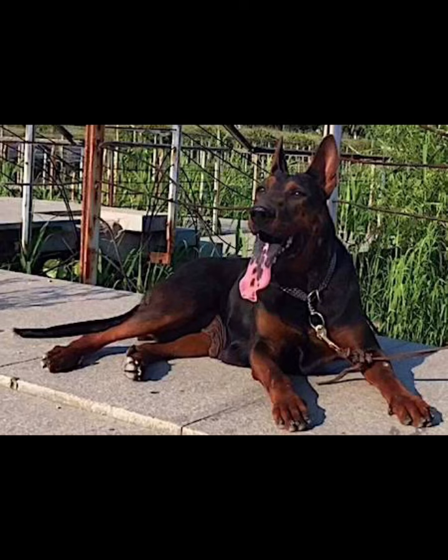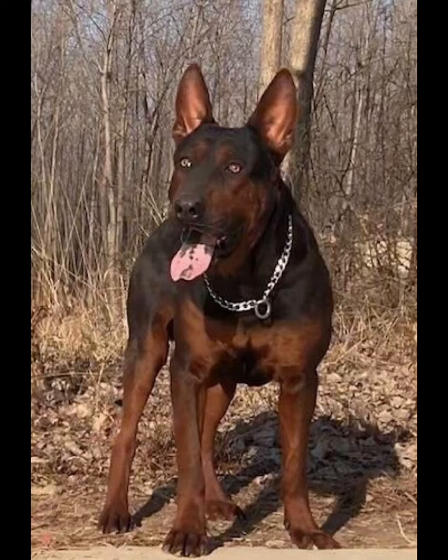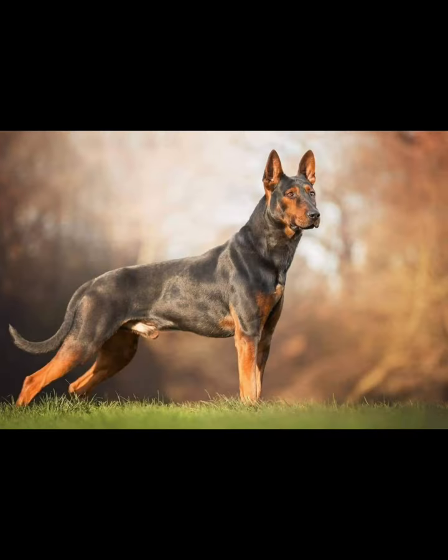Number 8, the Laizhou Hong. Guys, I might have found something rarer than the Kuvasz Laika. I'm not even sure if there are any in America, or at least not any breeders yet. This breed may be the next big guarding breed.